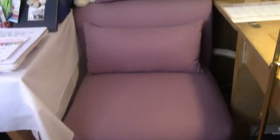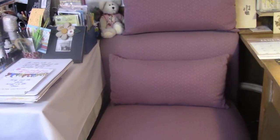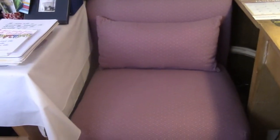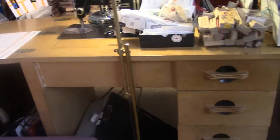But these chairs, there are two of these, and my daughter bought them saying that she would use them someday when she moved out. Well, guess what? They're still here, and they're crammed in there, but I do have to admit that I sit on that chair from time to time and thumb through some books and some pages of notes and things that I do need.